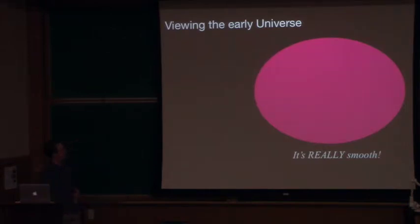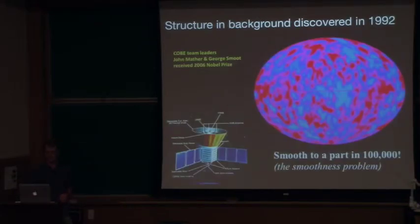We discovered this light back in 1965, and it took more than two decades to discover any structure in it. For more than two decades, every time people tried to look for differences between the temperature at different points of the sky, they failed to detect any difference. They just found the same temperature everywhere. This took until the COBE satellite released its result in 1992 to discover any variation across the sky in this temperature. It was smooth to one part in 100,000, which is a pretty impressive degree of isotropy across the entire sky.